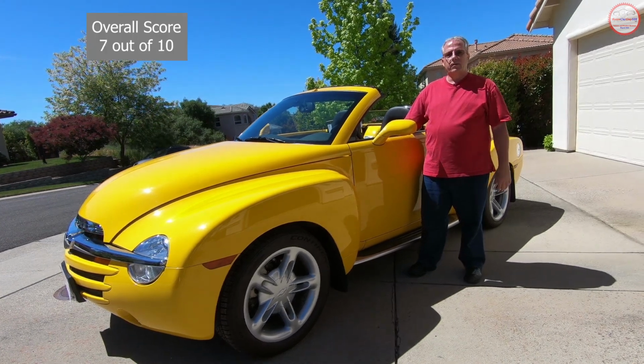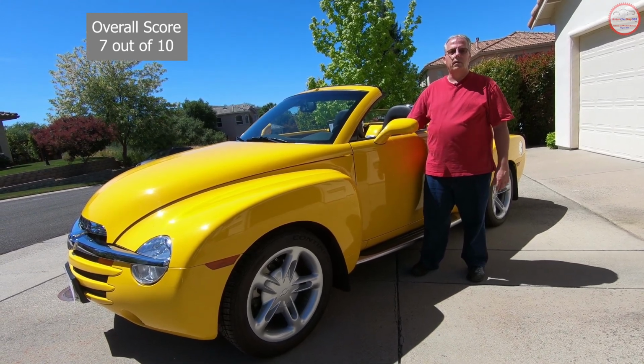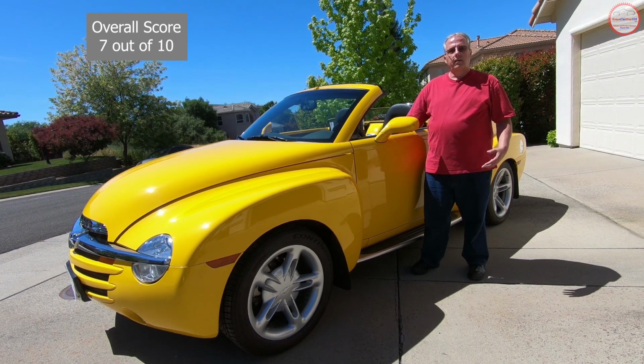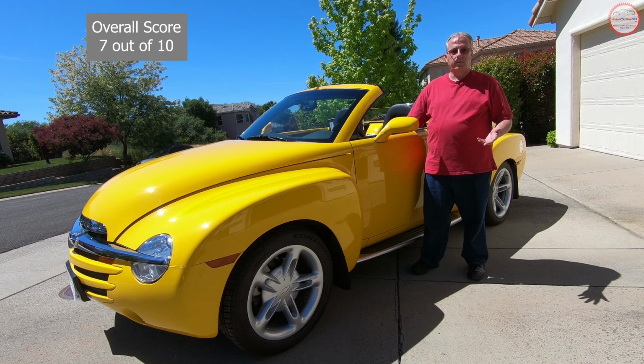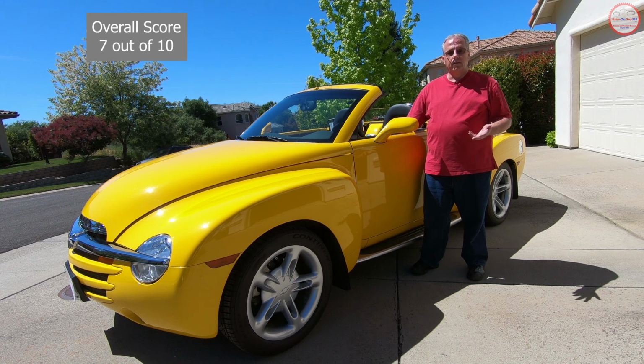So what's my overall score for the vehicle? I think I would give this vehicle a 7 out of 10 overall. The reason being that value retention I mentioned is so high. The cool factor is so high, I think, and where else can you get a retractable hardtop pickup? You can't. So I enjoyed driving the vehicle on a daily basis.